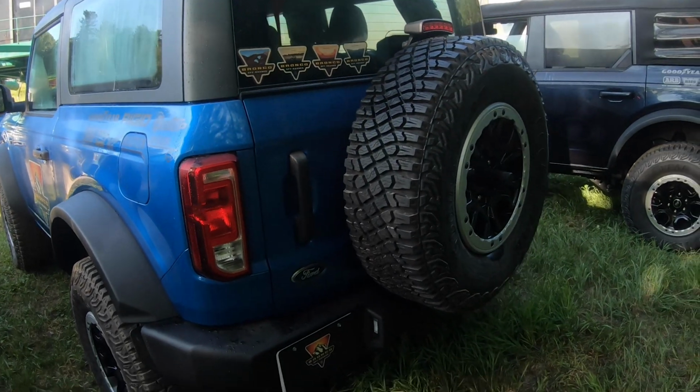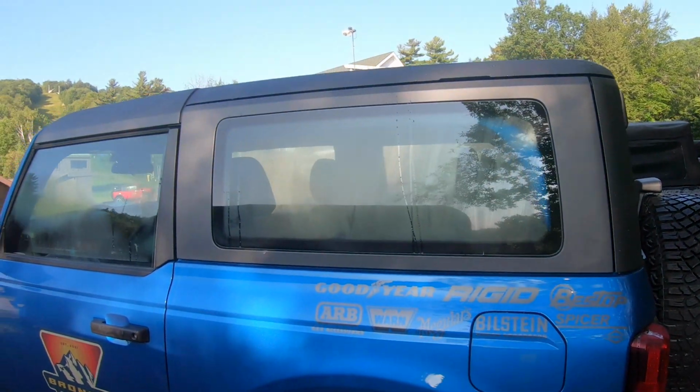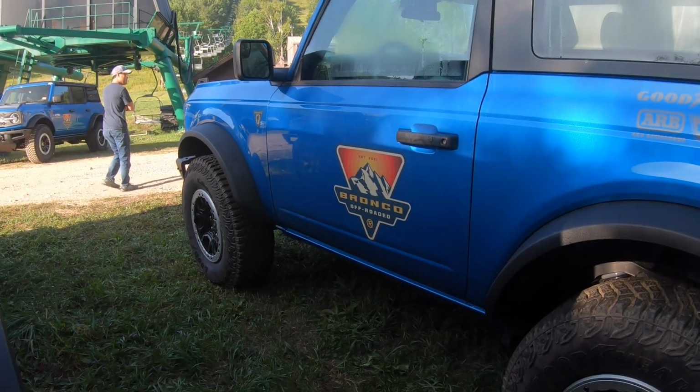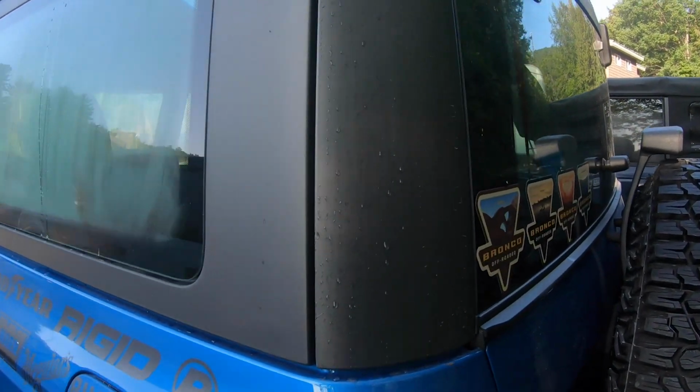I'm not going to go crazy with the build. I'm not building some $100,000 truck or anything like that. I'm going to keep it usable. It's going to be my daily driver. I'll be getting rid of the Acura, like I mentioned. And I obviously have to keep it so that kids can be in it and my wife can drive it.